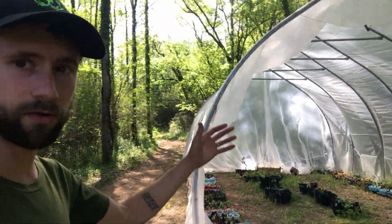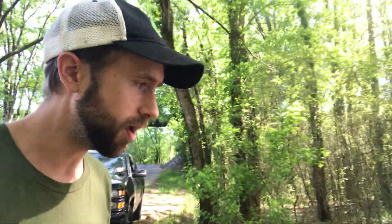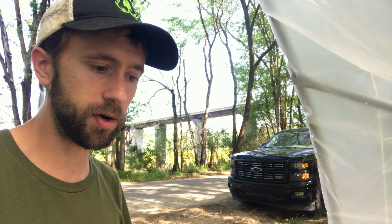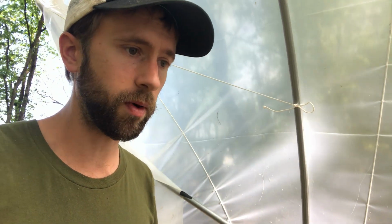And this is a little 20-foot section of high tunnel from Farmer's Friend, which is a great company that makes a great product, by the way. And so very little financial investment into it. While this is not a busy road, there's a busy highway just up the road where we can place a sign and direct traffic this way. And mainly it's just kind of a drop-off point where we can advertise things online and bring them here.